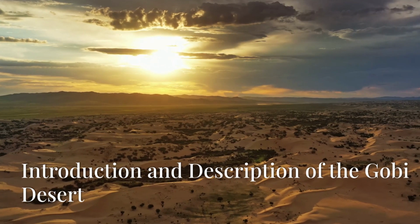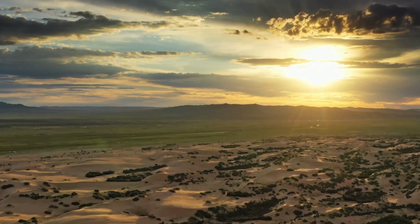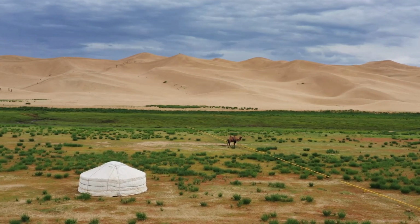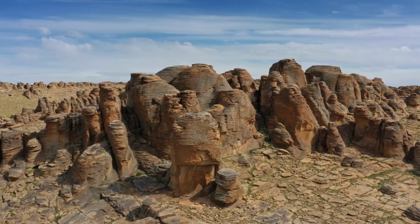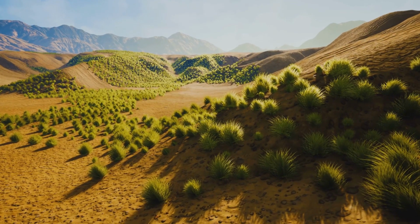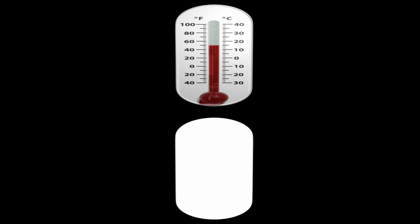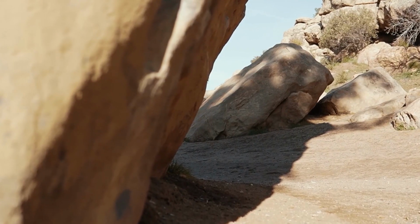The Gobi Desert is a huge desert that covers parts of southern Mongolia and northern China. The word Gobi means very large and dry in Mongolian. The Gobi Desert has rocky hills and flat, gravelly areas. In the summer, it can get as hot as 104 degrees Fahrenheit. In the winter, it can get as cold as minus 40 degrees Fahrenheit.